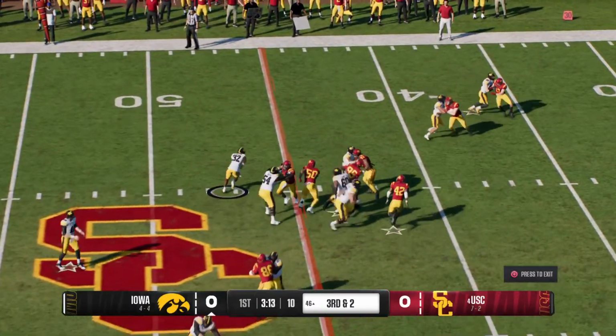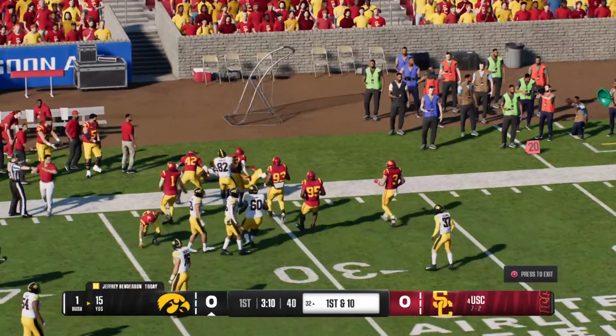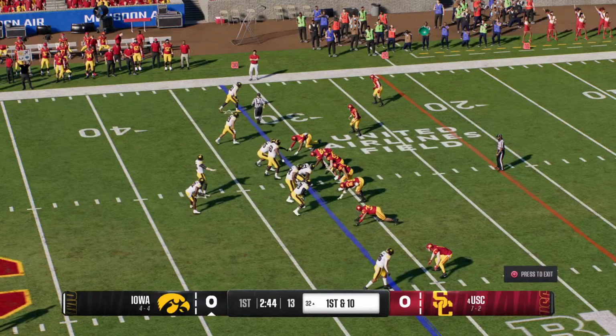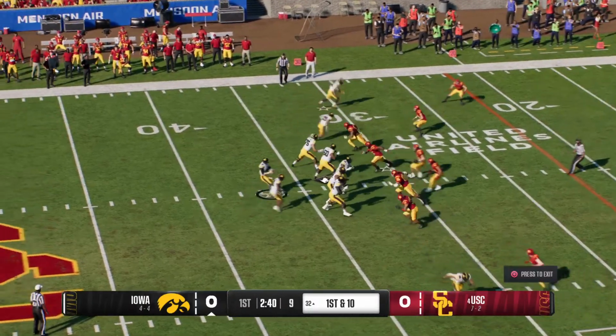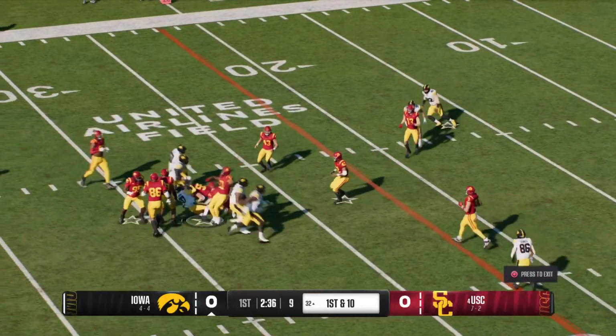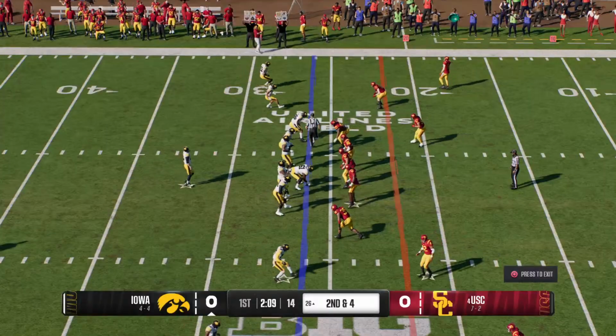They'll try to bully their way for the first. Made a defender miss. He's run out of bounds, but a big play on that one, and it'll be a first down. He's looking to throw it. Got his man in the middle. He's brought down quickly. Minimal gain there, still a bit short of the first down.